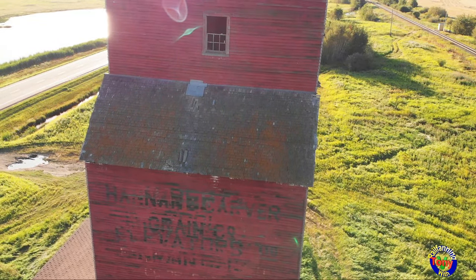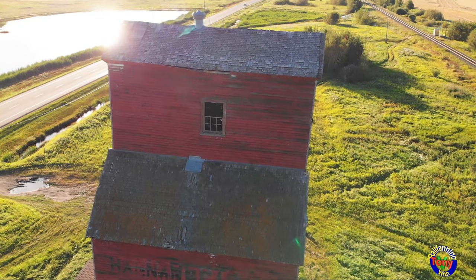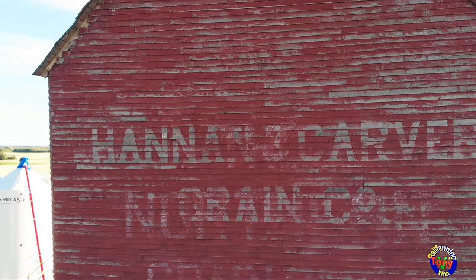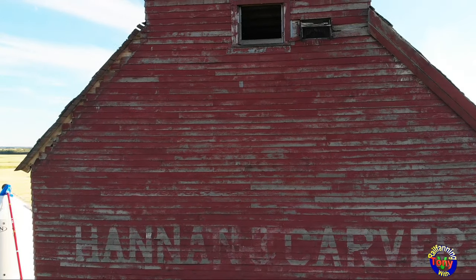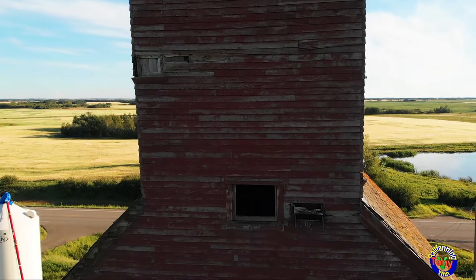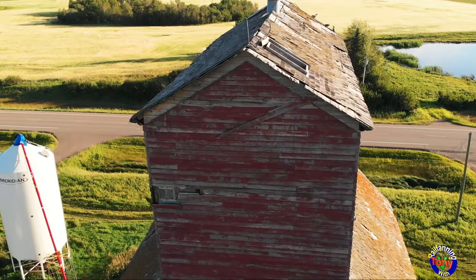This particular elevator has changed hands many times and is now currently just owned by a private farmer. This location actually had two elevators sitting side by side, but in the 1960s, it was decided to take the one down and move it to Calgary, where it now stands completely restored in the Calgary Heritage Park.